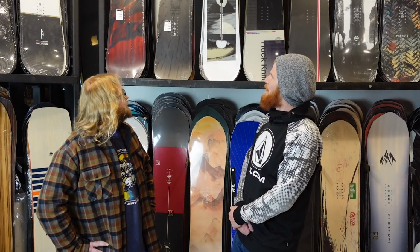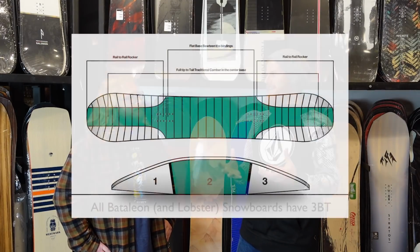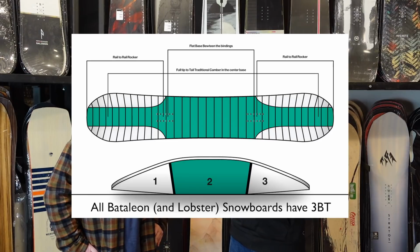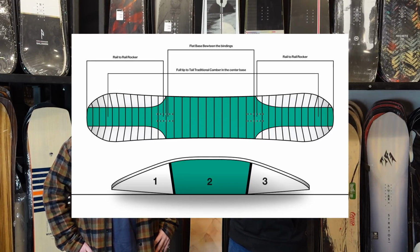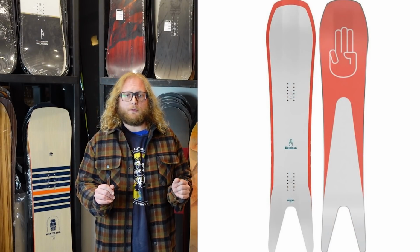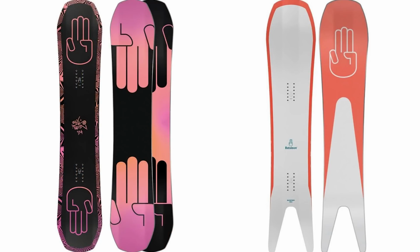I think we covered most of the brands. You do have things like Bataleon using their 3BT, and that almost decreases the amount of contact the edge has on the bottom of the snowboard. Yeah, triple base technology is making the board less catchy in the contact points. So for example, if you're in powder where you want that board to really plane out, that's a good thing. Or if you're in the park where you want your board to feel a little bit looser, that's the same reason why people will detune their edges.